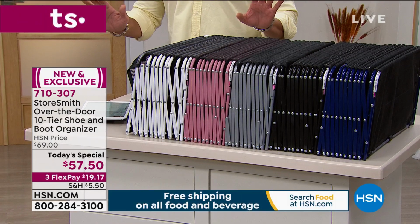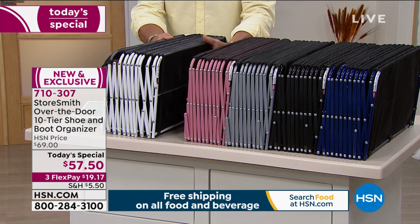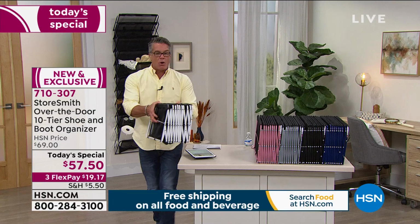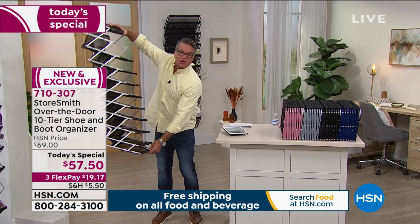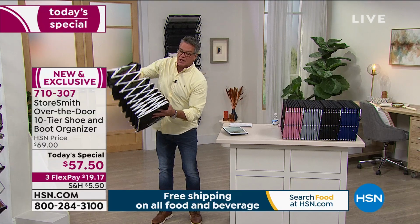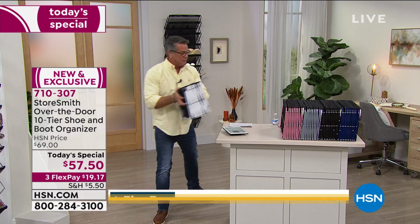Everything you need is included. You're looking at it compacted. This is how it comes to you. I'll lift one up and I'll show you that when you open it up, this is all you do. It opens up like an accordion, and it just hangs right on the door with the included straps that we're giving you. This is white, very, very popular.